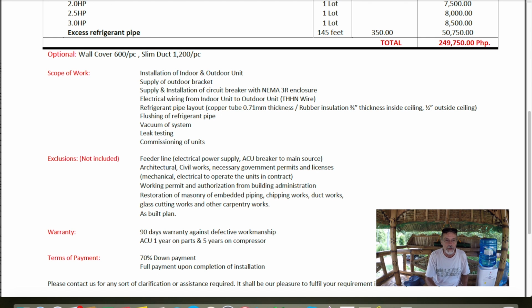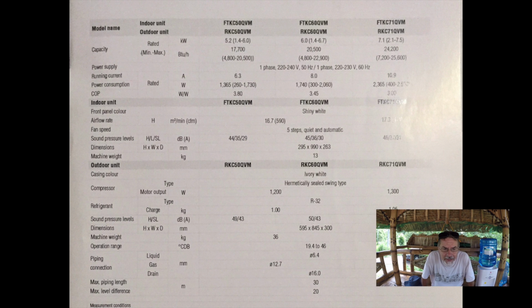Oh, let's talk about the units themselves. I didn't talk about that. So the units themselves, this is the unit that we selected. It is the FTKC 50 QVM, the 60 QVM, and the 71 QVM. And the specs are on here if you want to do a freeze frame and look at what all the specs are.